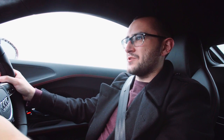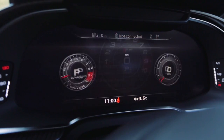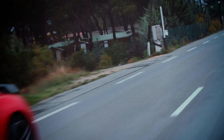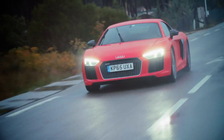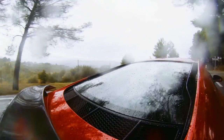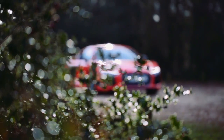The interior is loaded with lots of toys. You've got big comfy seats, a virtual cockpit like what you get on the TT, and lots of buttons on the steering wheel, one for starting the engine, making the exhaust noisy, the turbo mega nutter button, even though this isn't a turbocharged engine, and the drive select and all the audio stuff as well. So there is lots and lots of tech, but what is it actually like to drive?